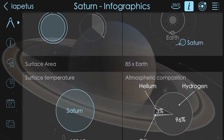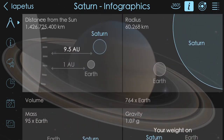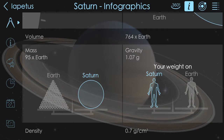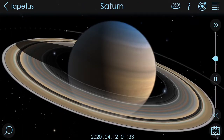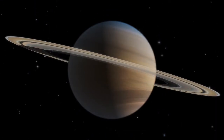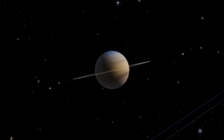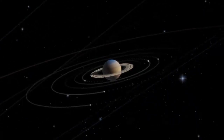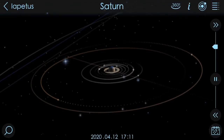And it's believed that, as you can see, its day is 10 hours and 20 minutes. And also Saturn has a big magnetic field, just like Jupiter has. And this is also a mini solar system with all the moons and everything.